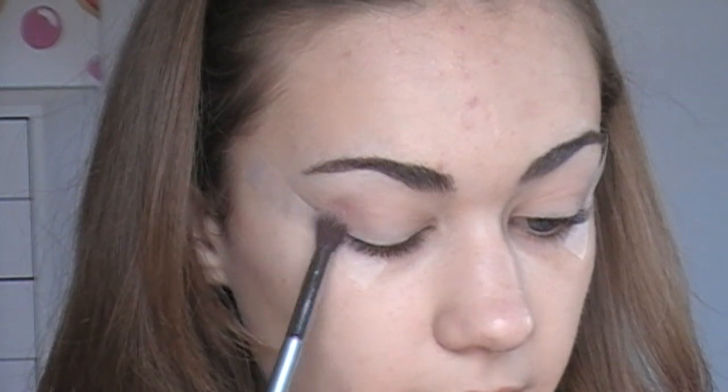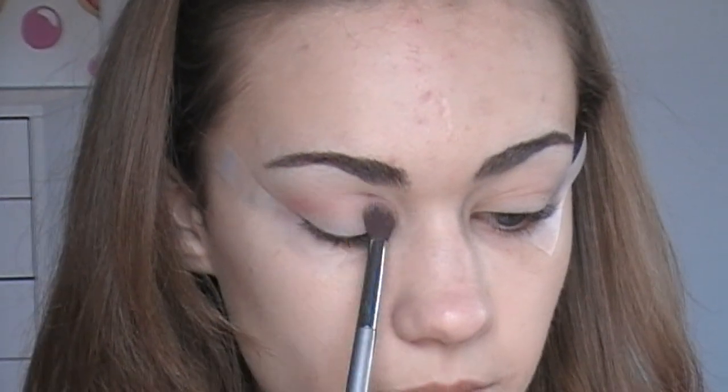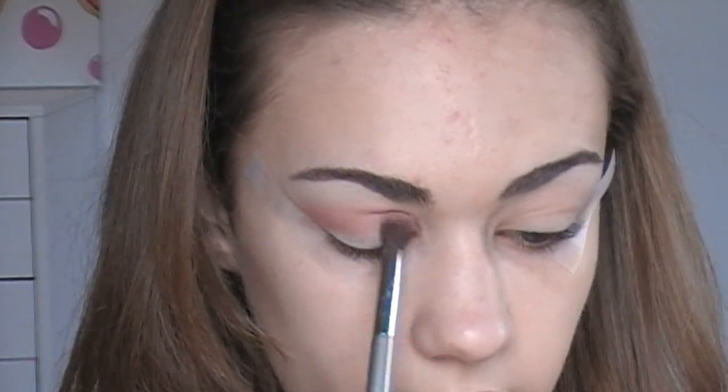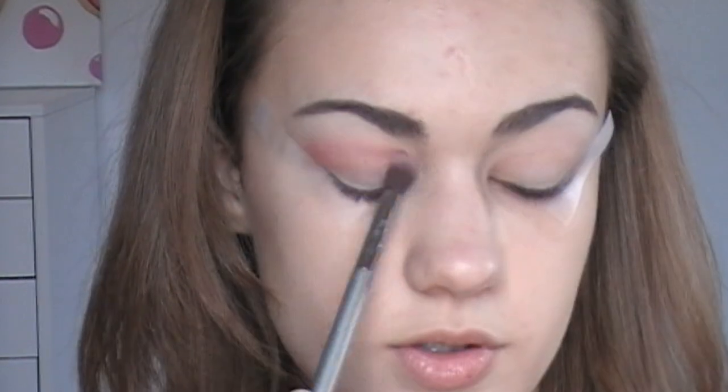Alright, so I've just applied some scotch tape, and I'm just going to swirl around my brush in the blush and just put that in my crease. And for today's video, I'm only going to be showing you one eye, just so it's shorter. I'm just starting out here at the tape and bringing it in. Just circle motions and windshield wiper motions.